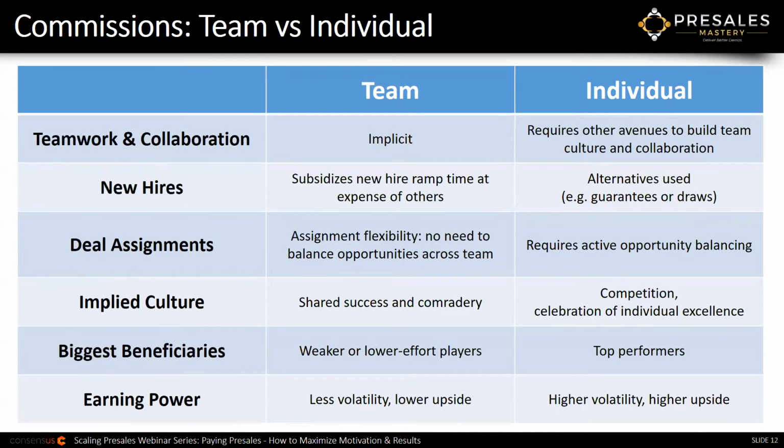One knock against team plans is that they reward weaker or lower effort players, which can cause resentment from top performers, or even potentially incent them to regress to the mean, since doing so may not have a material impact on their earnings. Individual plans, on the other hand, can actually accelerate thinning of the herd, so to speak, through increased voluntary attrition of poor performers, since because they're now earning a lot less, they self-select themselves out of the role much quicker.